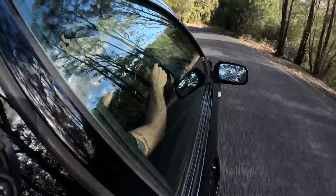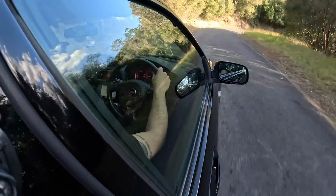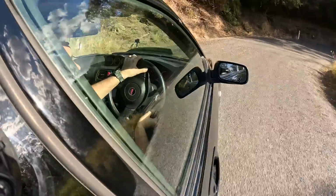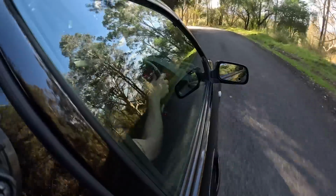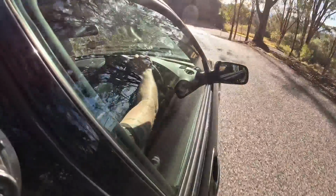This car truly is something special. It's not just a build plate and a bunch of cool little features or sticker packs or whatever. This is a genuine driver's car. This thing is lots of fun. Great driver feedback, LSDs, short ratio box. It is a blast to drive, and you can definitely feel the extra grunt.